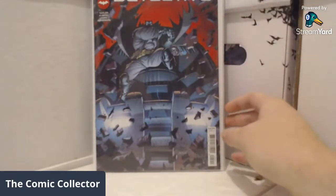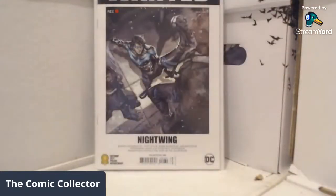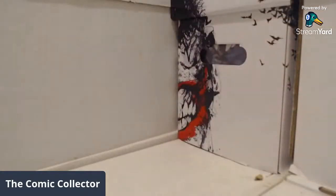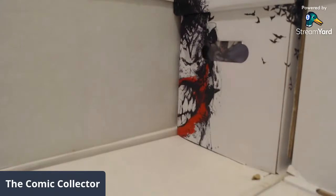Batman the Detective, second to last issue. And I got the 1 in 25 variant of Nightwing. They had it there. It's only a little bit more expensive than the new issue, so why not pick it up? And then I try to move the angle of this. But we got some My Comic Shop books.